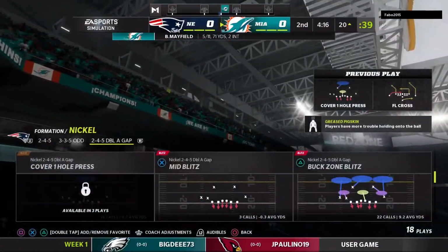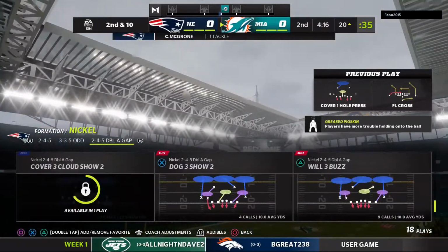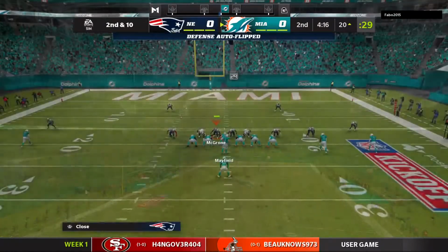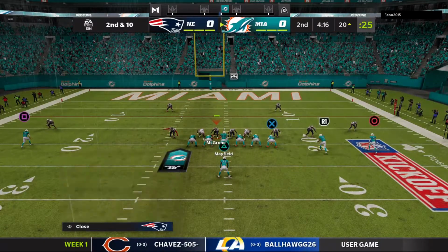And that is incomplete. He couldn't hold on through the contact. Brings up 2nd down. Well, so much for getting separation. No chance there. Locked down tight, forcing the incompletion on that attempt. After the incompletion, here's 2nd and 10 from the 20.